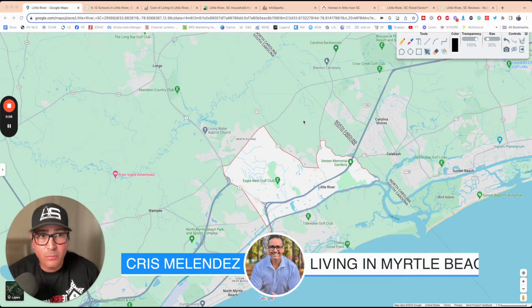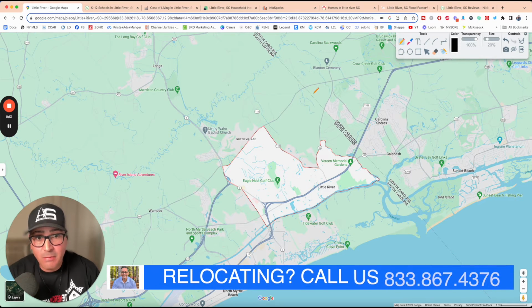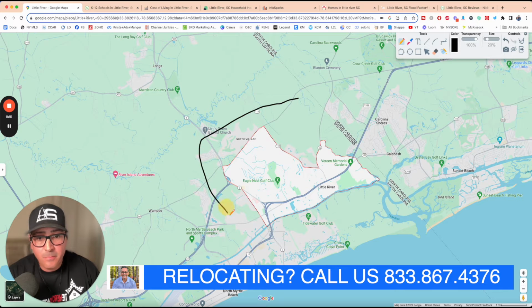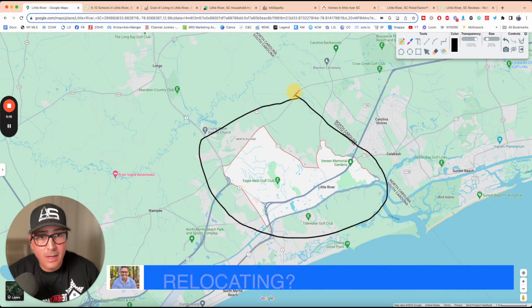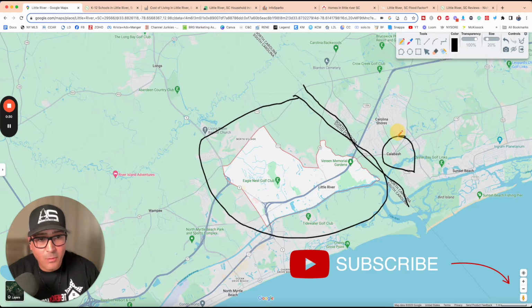of Little River. I want to give you an idea of where it lies in the grand scheme of things. So this is Little River right here. And it's right on the border of North Carolina, which is awesome because it's close to one of my favorite spots, which is Calabash. Love going there to eat seafood. It's the seafood capital of the world. Really nice food there. Awesome restaurants. Small town feel. We'll love it. You definitely have to visit if you're ever in town or if you plan to move here. Definitely give that a visit while you're down here.